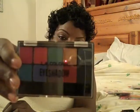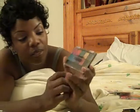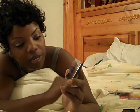Then I got this one, if you can see that. These are 10 color eyeshadows called Sandcastle. And the reason why I really bought it was the reds, and that goes with greens.